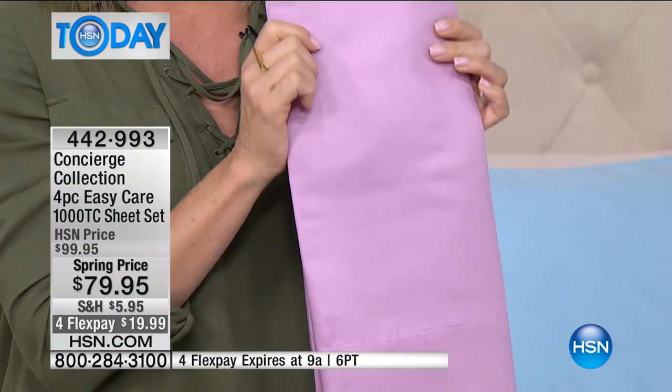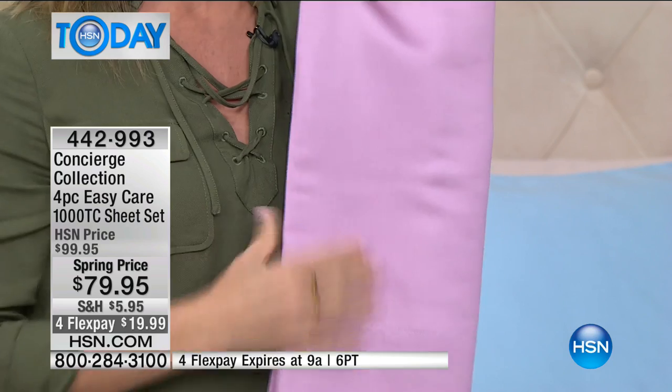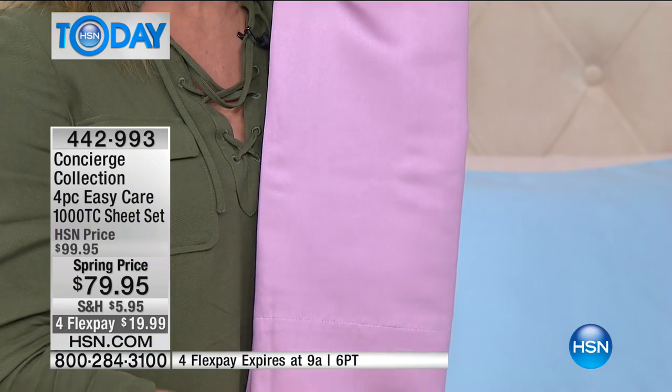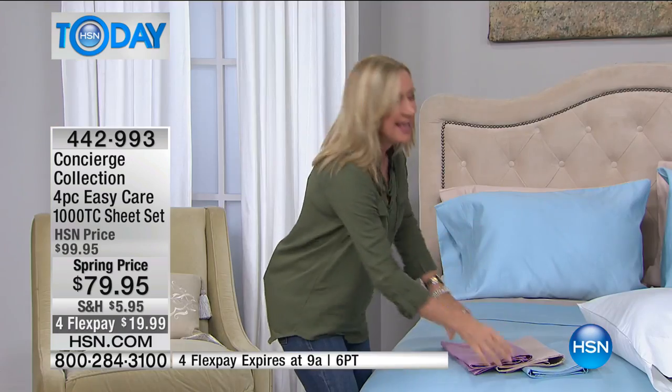And if you think about it, a cotton thread is going to be a lot thicker than a polyester microfiber thread. Right. So, to Guy's point, it's going to lighten the weight. These are still going to feel that beautiful quality that you would expect from 1,000 thread count. And so they're going to last.